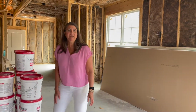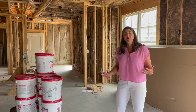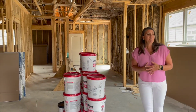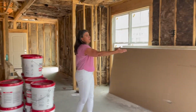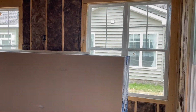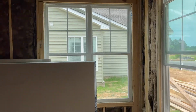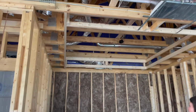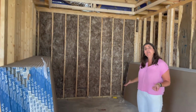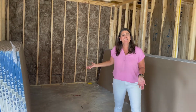This home's just getting ready to get into sheetrock. So I'm standing in the great room, the living room. We walked into the foyer area. In here you'll see a large great room with 2 pairs of double windows for lots of natural light. And then we've got this beautiful flex space with a tray ceiling that'll be going in. And this could be great for den space, a dining room, an office, just extra living space for you.